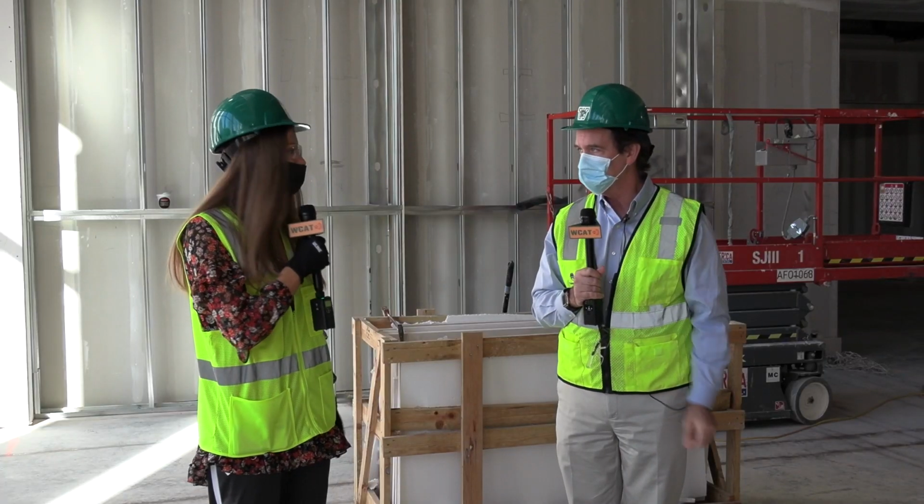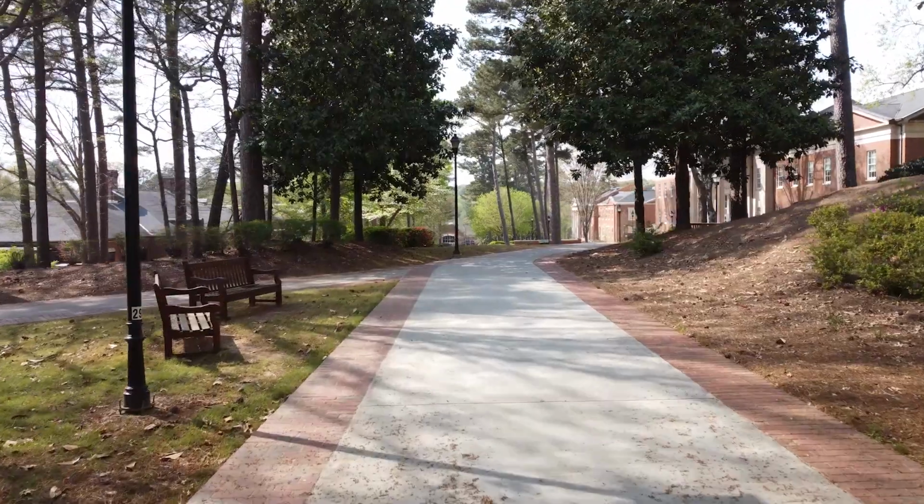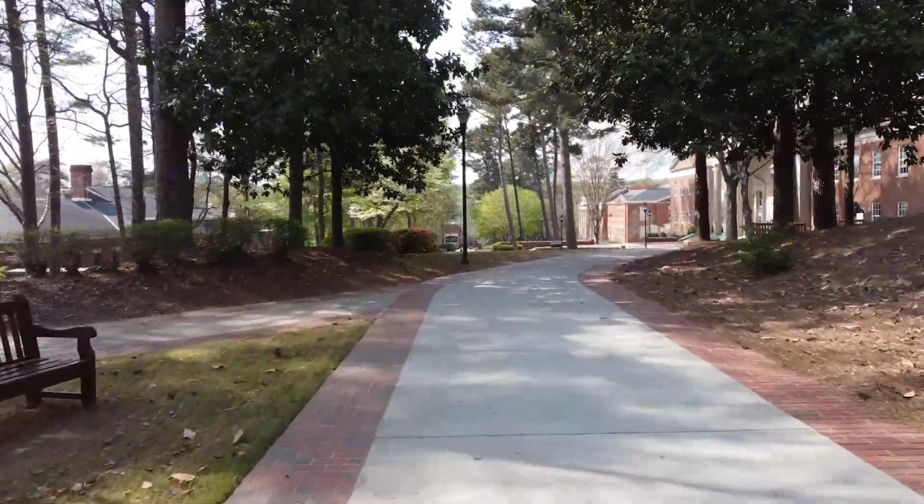Yes, definitely. And one thing I'm noticing as we're standing here looking out these big windows is that standing from here at the beginning of campus, you can see all the way down to Turner.